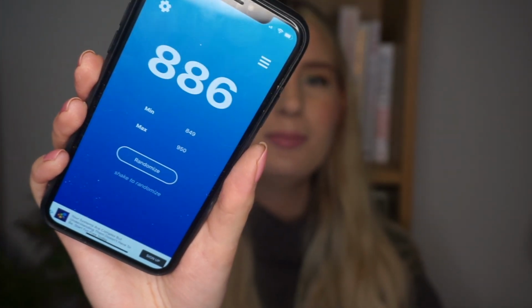So let's go ahead and pick the next one, which I think is going to be my, is this going to be my 6th item? I believe so.